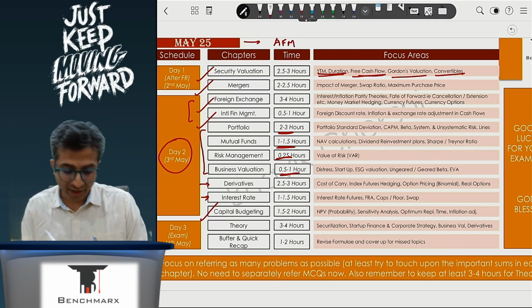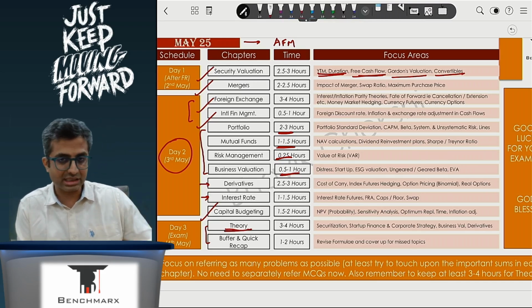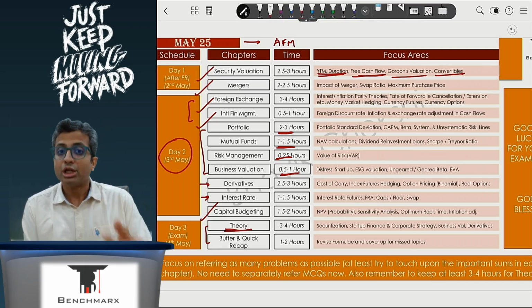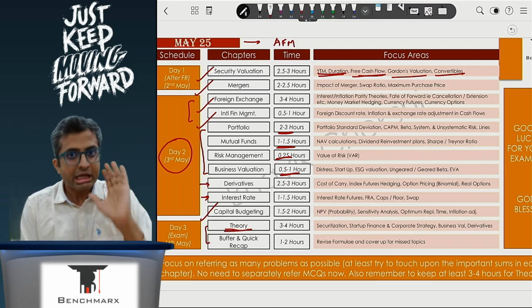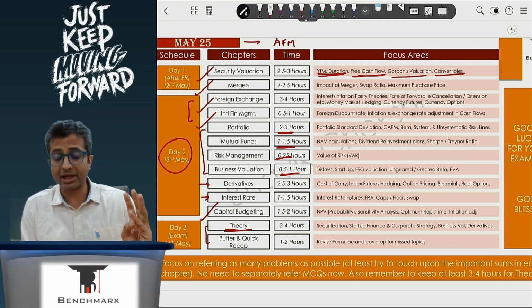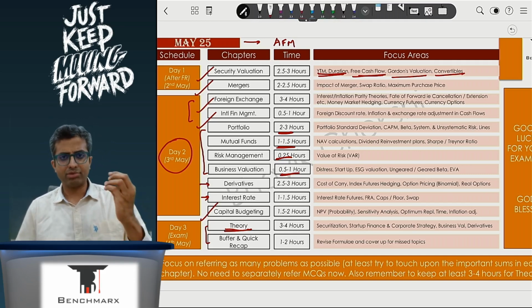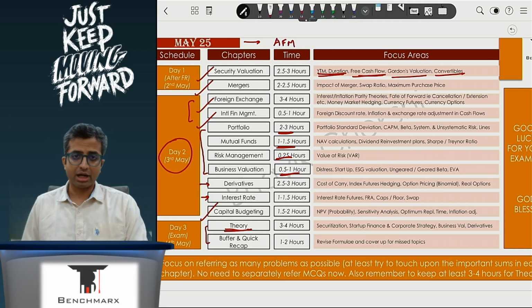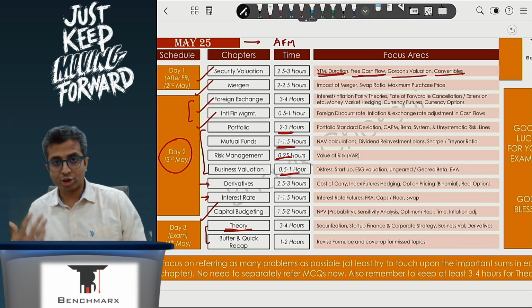Over here, you do have some buffer to be kept on the last day, where we keep theory. Now, in the last exam, in November 24, theory was asked for a relatively lesser weightage as compared to all the earlier attempts. So when you do theory, at least focus on the core theory topics: startup finance, the first chapter on financial policy and strategy, risk management, as well as securitization. There will definitely be a question, if not two, from these.